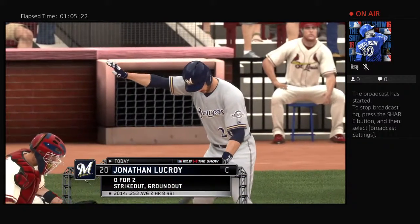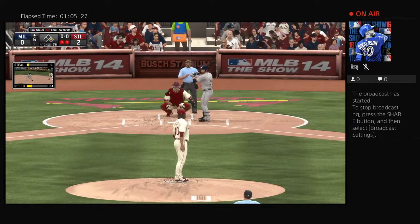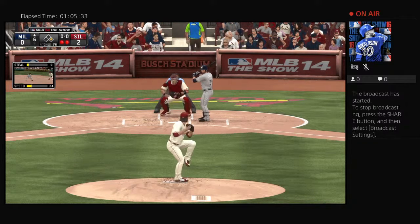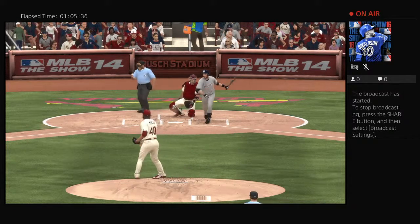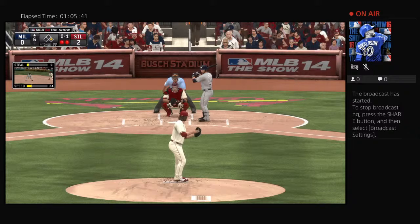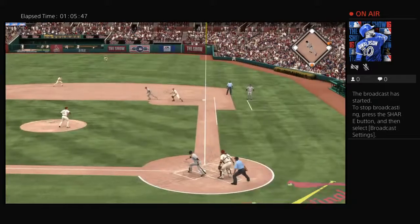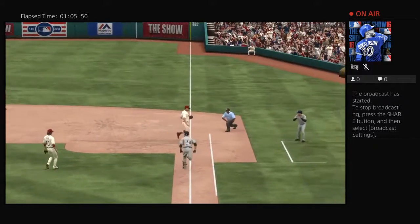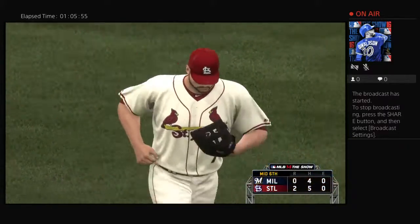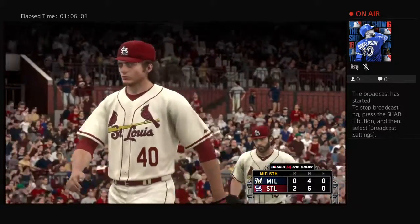Jonathan Lucroy will stand in looking to turn things around. He's struck out and bounced into a double play so far. Not such a hot start. Here's a fastball chopped foul at the plate. It's strike 1. Swing and a ground ball to first. And he'll step on the bag himself, and the inning is over. Matt Holliday set to lead things off when we come back. It's the Cardinals 2 and the Brewers nothing.